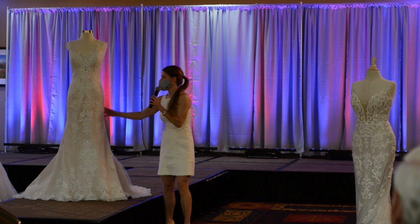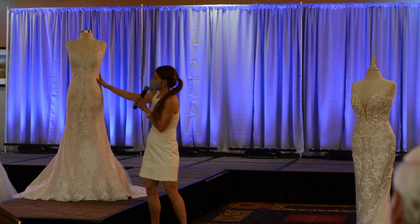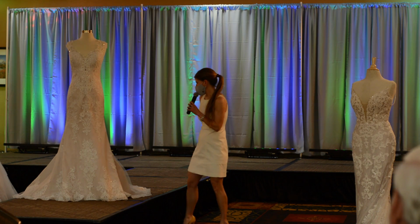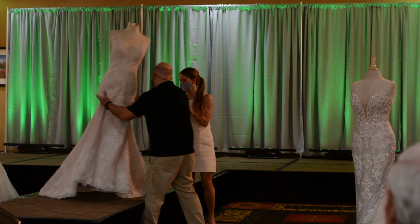Also has a beautiful illusion back and the fabric cover button. So this is another one to check out. And this is called Daphne, and it's Rebecca Ingram. I like her. She's a pretty one. So those are our collection of Maggie, Sottero, and Rebecca Ingrams.